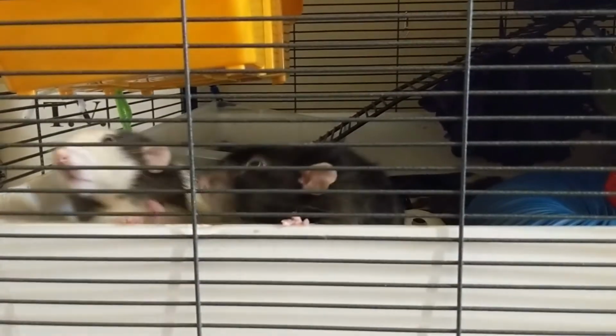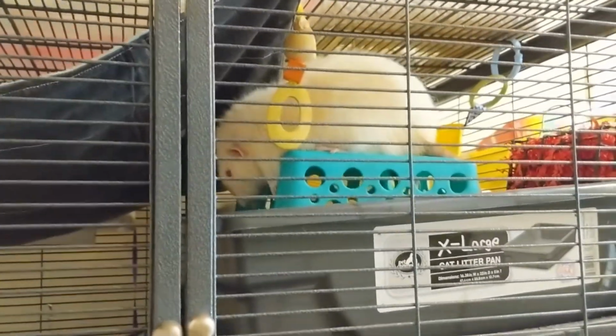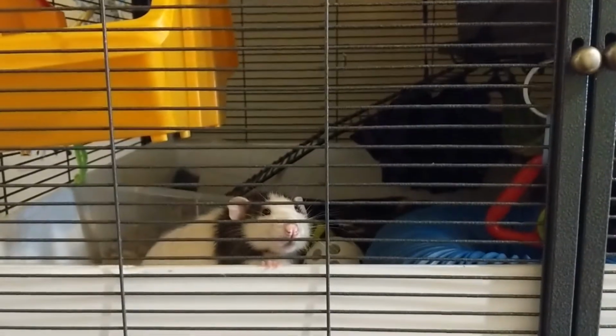They're like, where is our food? It must be food time. It's not food time, guys. It's really not. But they don't believe me. Nibbles, what are you doing? George doesn't know.